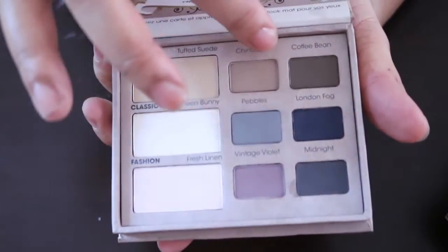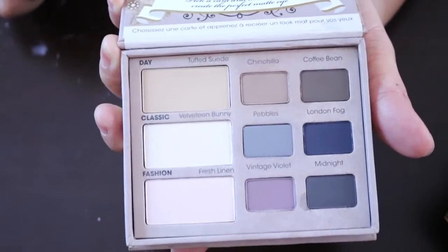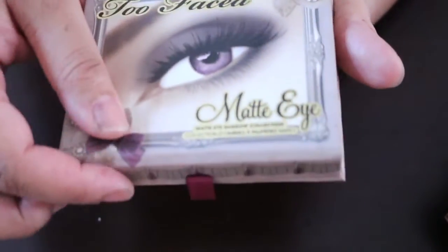I like this one, but I don't. I think I've used, no, I've never used this. I might have used it once. I'm going to go ahead and keep this palette because something with these colors is speaking to me.